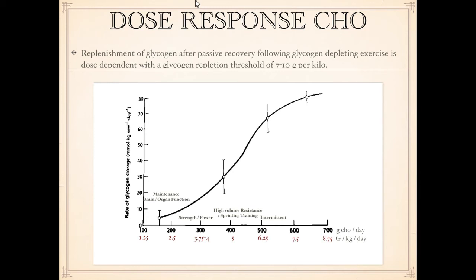This is looking at the replenishment of glycogen after passive recovery following glycogen depleting exercise. You notice a dose-dependent response where, for example, for strength power athletes, you're replenishing anywhere from about 20 millimolars a day when you're consuming about 300 grams of carbs per day. If you're at about 150 grams of carbs, only 5 millimolars. So we see anywhere from 3 to 5 grams per kilogram, which is anywhere from 250 to 400 grams of carbs for your typical individual. We see that you're replenishing anywhere from 20 to 30 millimolars.